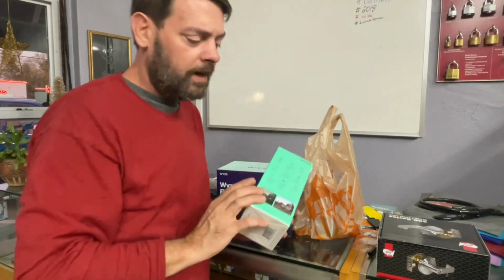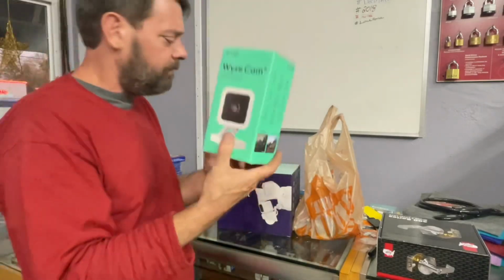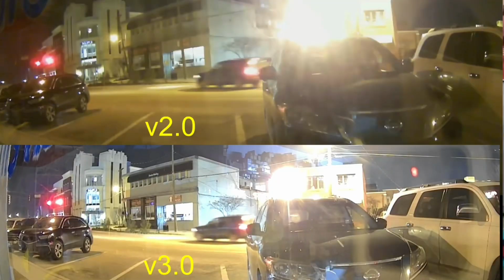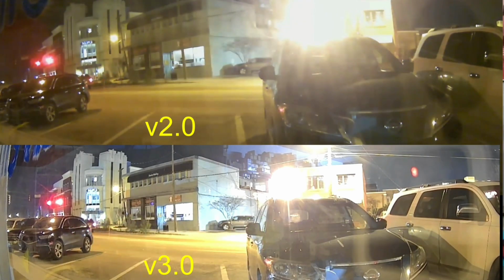I then added a third camera, which was the version 2, which has a little bit less low light. You can see kind of the difference here. And when I first started buying these, I did a video that I never finished or got released. But trust me, I switched out all my version 2s with version 3s up here because we have so many color spectrums and cars driving by at night. It really was not great with the version 2.